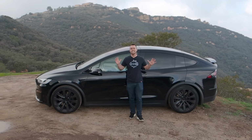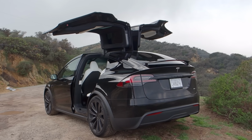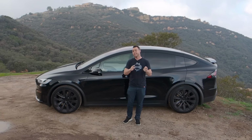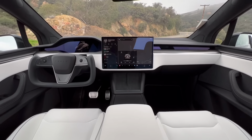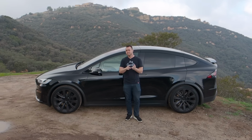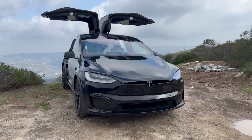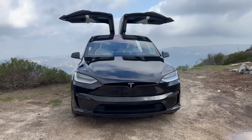Pretty cool. Tesla has kept it extraordinarily simple with the X, giving you just 4 options to choose from when you're configuring your car. That is color, wheels, interior color, and whether you want full self-driving or not. White is a free color. Silver, blue, and black will cost you $1,500 extra. Red, for some reason, is $2,500. It's a little bit of a fancier paint.